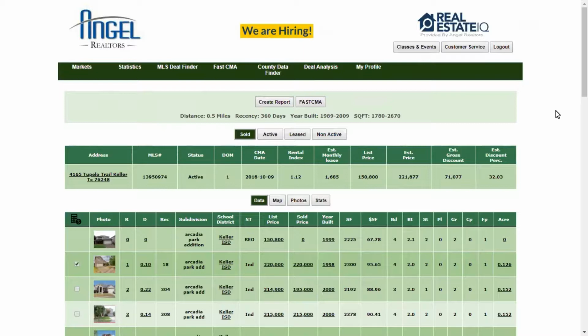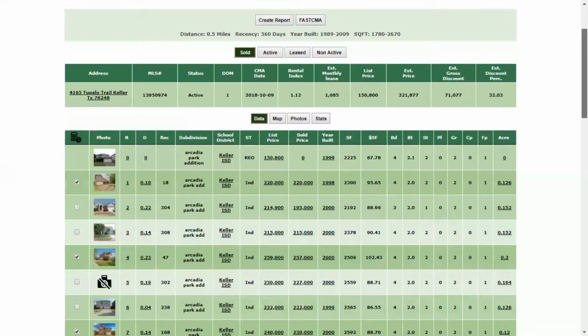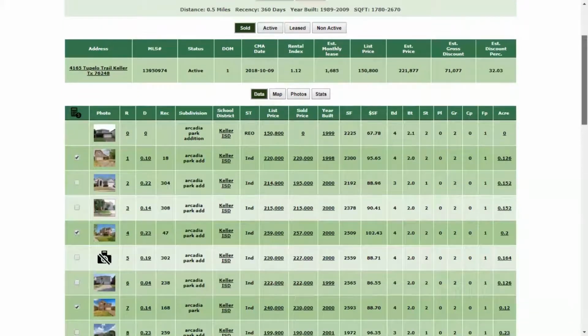So that makes for an estimated gross discount of $71,000, or just about 32% under market value. So I've pulled this subject property up in our Fast CMA tool to look at the comparables. As you can see, this particular property is an REO property. In other words, it has gone through the foreclosure process and is now owned by the bank, by the lender. So as we'll see in the photos later on, this definitely does show in the condition of the interior.